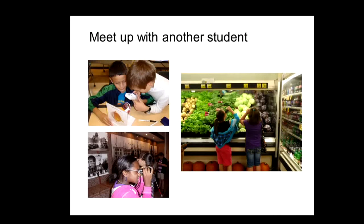The girls on the lower left are in a museum setting where they're actually using a near distance setting on the telescope to look at some historical photos, and doing that through a glass display case is developing that next level of skill. The students on the right are involved in a scavenger hunt at a grocery store where they're finding the price for that particular produce and having a great time of it.